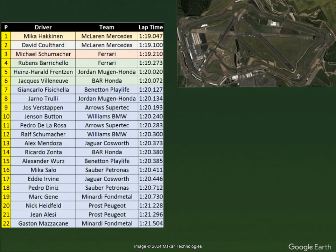That is your top six. Down below you have Giancarlo Fisichella of Benetton 7th, Jarno Trulli 8th, Jos Verstappen 9th. Good solid work for the Arrows man. Then you have Jenson Button, the local man, at 10th of Williams.